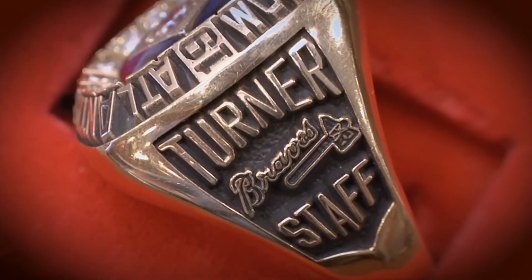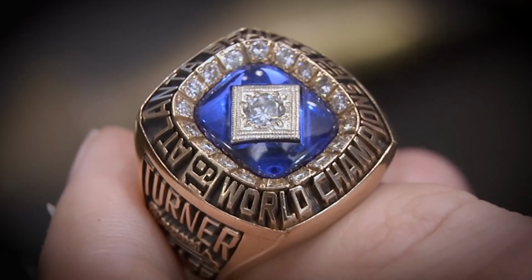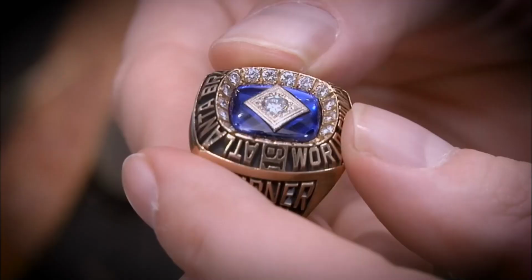Strike three? This isn't even a staff ring. It's what's known as a salesman sample, a mock-up made before the actual rings are approved. Basically, it's a demo, something a rep uses to show the team what their championship bling might look like if they win. It's not handed to players, not earned on the field, and definitely not worth 5 figures.